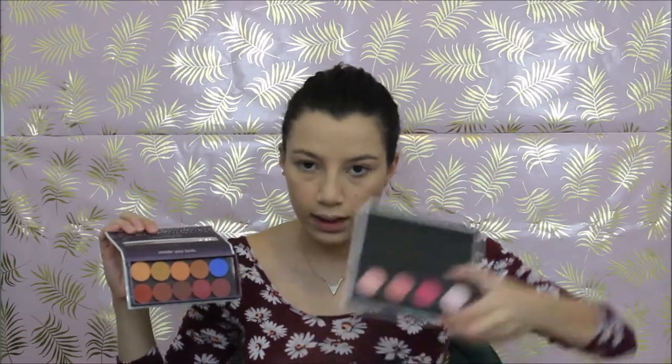So if you use it as it comes from ColourPop, it only holds four shades, and if you take it out, it can hold 10 shades. It has a little wiggle room here, but you can't really fit anything in there. I would rather just space the shadows out a little bit. But yeah, I plan on organizing all of mine. I plan on taking these out and throwing this one away because it's really dirty.